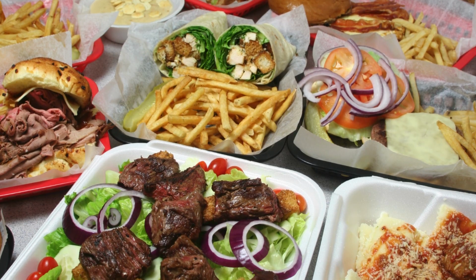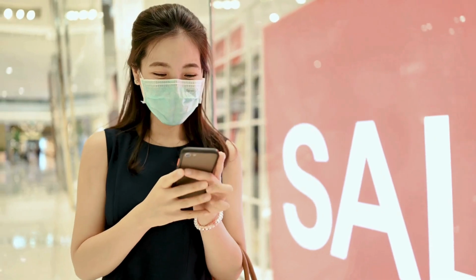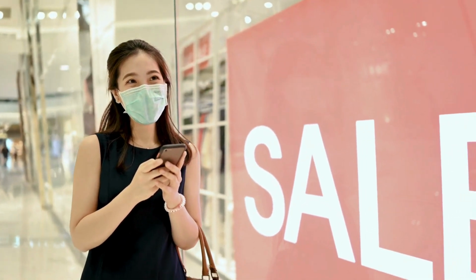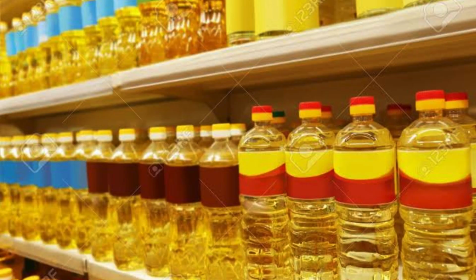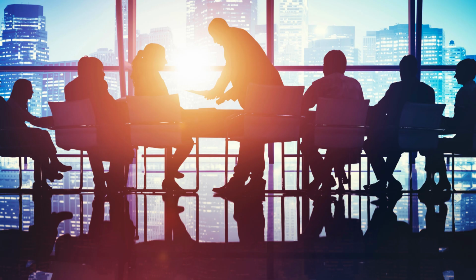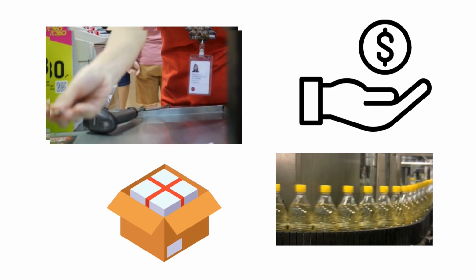Use bright displays, nicely wrapped free samples, and special deals in stores to get customers' attention. Get your current customers to bring in new customers by offering them discounts on their next purchase. Getting involved in local events and farmer bazaars is a great way to show off your oil. Be part of local events, farmer bazaars and exhibitions. Give your customers details about what's in the oil, how much it costs, and how it's packaged.